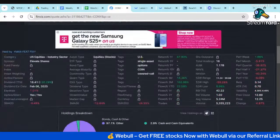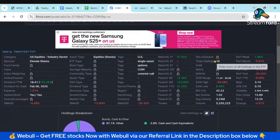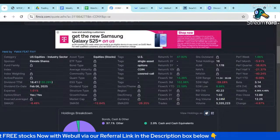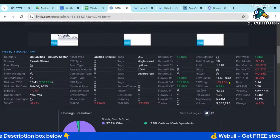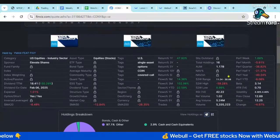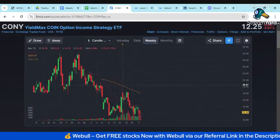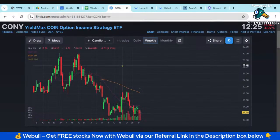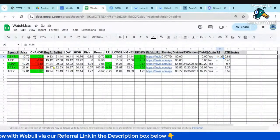On Coinbase. Well, we can see the AUM's pretty large on CONY, 1.2 billion. Volume's not too bad, 5.2 million. Again, 11.24 is the 52-week low, 30 is the high. But again, I'd probably put a sell at that previous peak around 20. That's probably what I set the price target to.